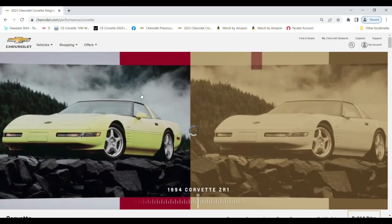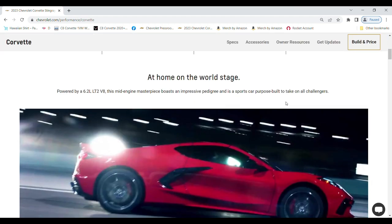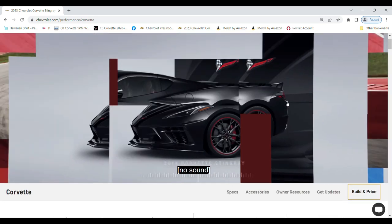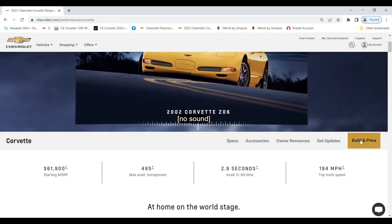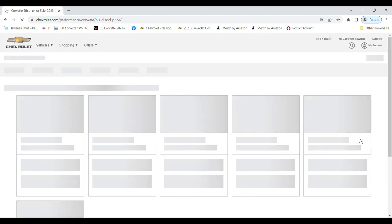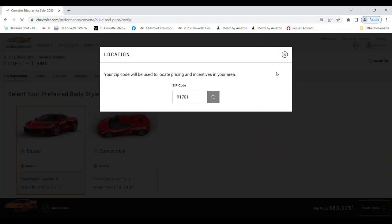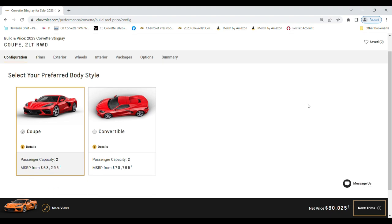Now you see it opens up to an all new screen. Brand new look, everything is different. Right here, there it is, build and price. You click on that, gotta click on it a couple times. You just click on that for your zip code. You have a choice between the coupe and convertible. I'm choosing the coupe. Then you go to trims, right here is trims.